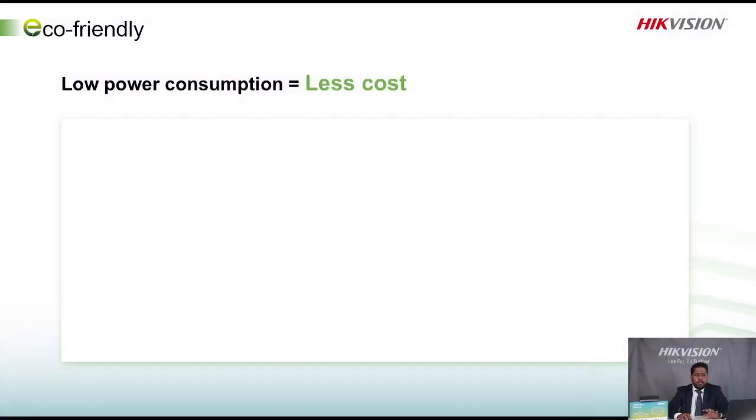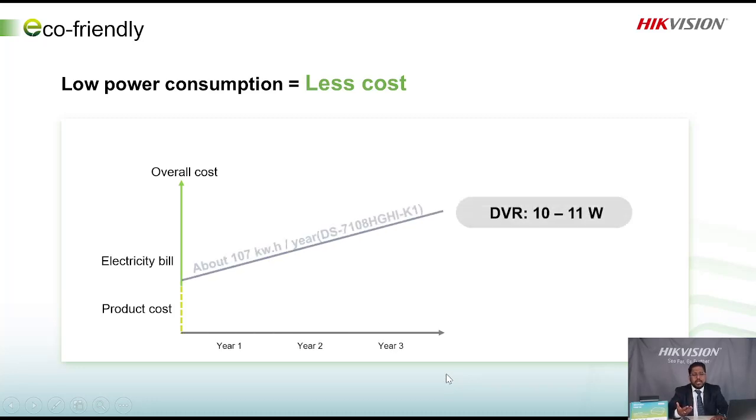If you're talking about power consumption, exactly how will this e-DVR provide the benefit of low power consumption? Low power consumption is equal to less cost. Overall cost, product cost and electricity bill, is a cost we always bear for a surveillance system. If you talk about the general DVR, the old Hikvision DVR, the general model 7108 HGHI cable, this DVR with full load, that is with the hard disk, consumes 10 to 11 watts of power. That much electricity bill you are paying.